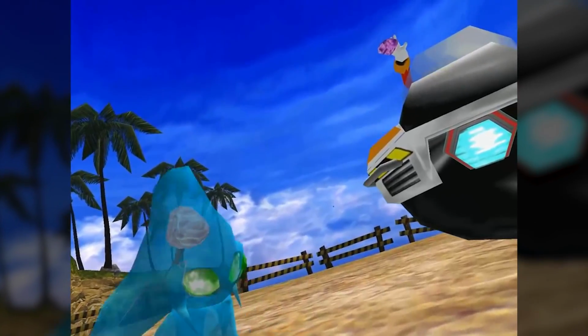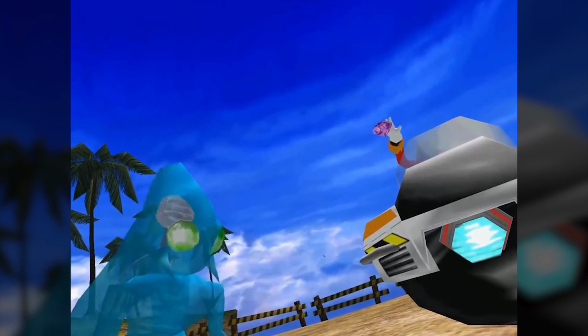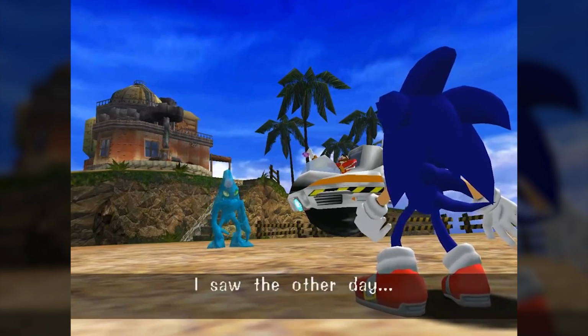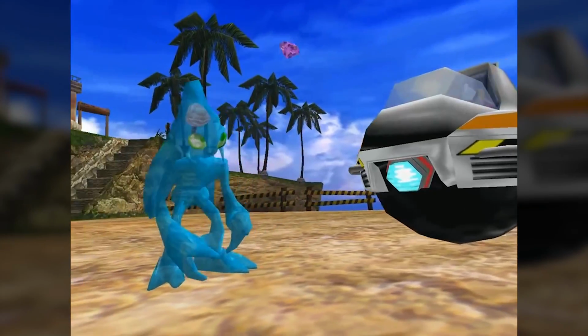For the series' foray into 3D, there is a much bigger focus on story with a lot of cutscenes, along with a new adversary, Chaos, under Eggman's rule, that with each Chaos Emerald acquired becomes a little bit stronger and an even bigger threat to Sonic.